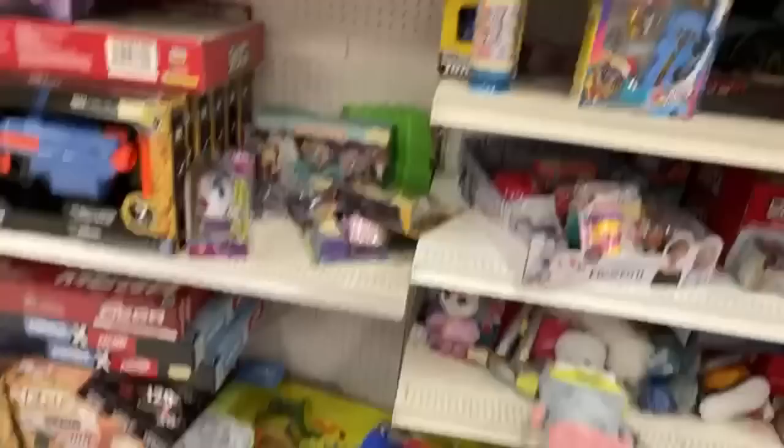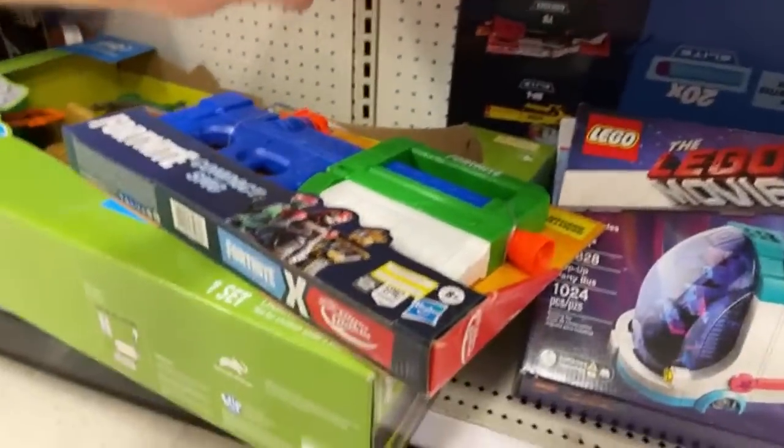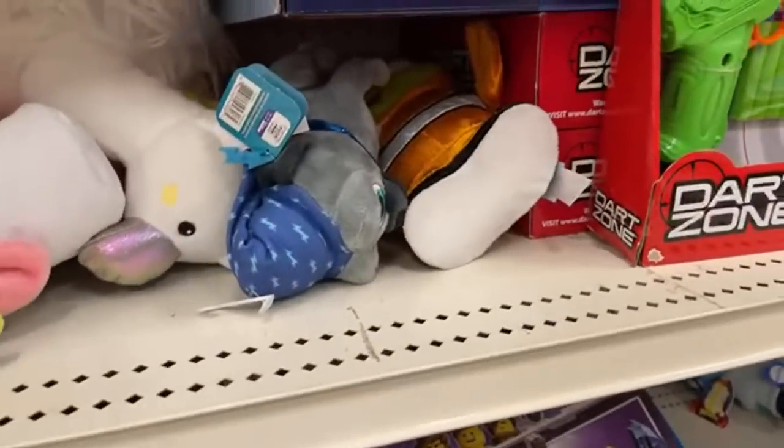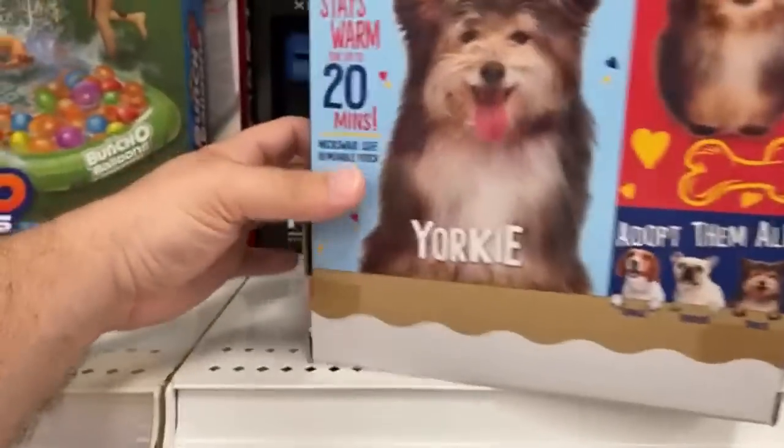It's $33, so we're not about that life. Let's see if we have anything hiding behind here. I've already looked at the prices of those. It's garbage. Nothing hiding behind here. Trolls. Curious to see what the price is here.